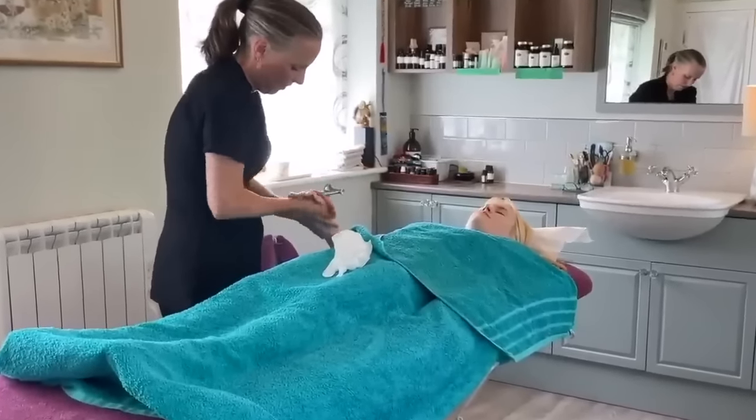Now, finger pads to the temples, around the top of the ear, around the back of the ear, smoothing down and away.